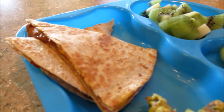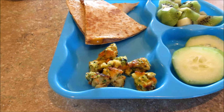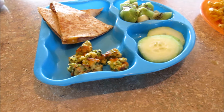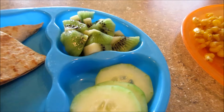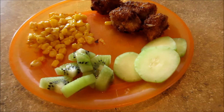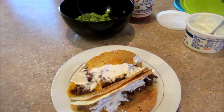For Friday night, it is leftover night, so here's what the kids are having. Jordan gets a little bean and cheese quesadilla with one of the veggie things, the zucchini tots from yesterday. I mean, she would eat it when I stuck it in her mouth, but she wouldn't really eat it on her own, but she didn't spit it out, so that was good. And then just some cucumbers and some kiwis. And Jojo really liked the chicken nuggets, so she's eating some more of those with some more of the corn and kiwis and cucumbers.